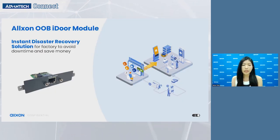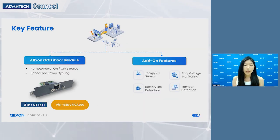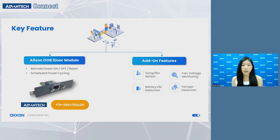Out-of-band technology is a device management option that provides users with remote device access and status recovery for unresponsive devices. With the Allxon OOB iDoor module integrated in your system, you can completely force shutdown and power back on devices remotely to solve this kind of unplanned system error, which helps service providers instantly recover their devices to avoid downtime and save time and money on on-site support. The key feature of the Allxon OOB iDoor module is to instantly conduct remote power cycling for unresponsive devices. As we know, around 70% of devices can be back to normal after a simple reboot. The module is easy to integrate and supports public and local network environments.